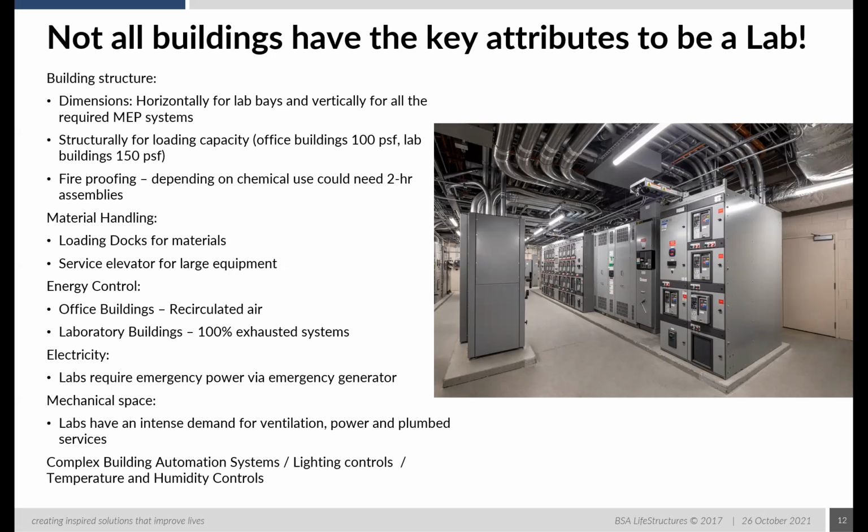Fireproofing, depending on the chemical uses that your client might have, we may need a 2-hour separation or 2-hour assembly for them. Most of your office buildings don't have adequate loading docks for materials and for bringing in heavy equipment, or a service elevator that you could put a biosafety cabinet in and take up the floor, or to bring in a pallet of product reagents or something. So that's always something to keep in mind.